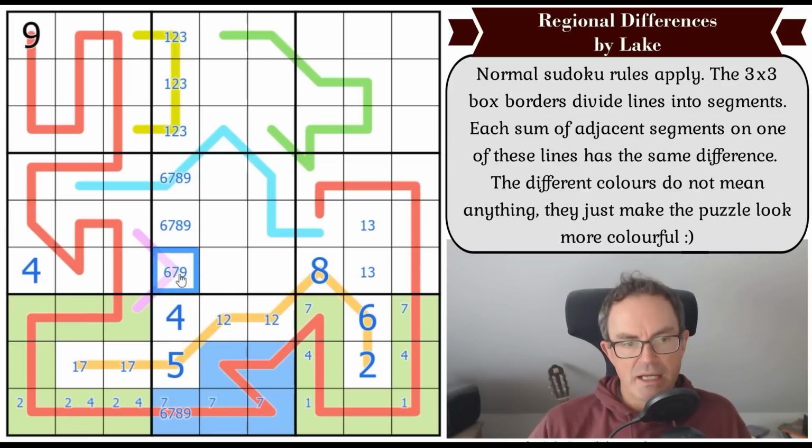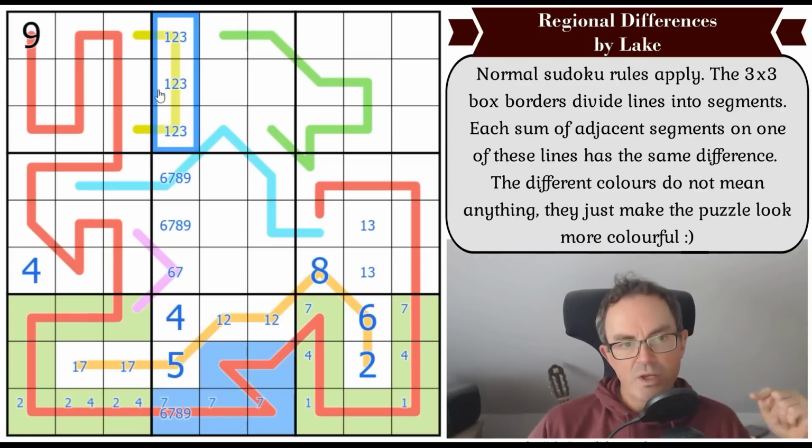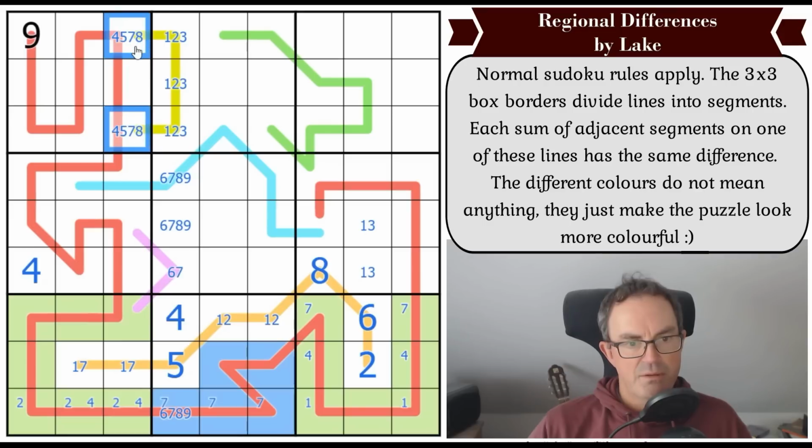This can't be 9, can it? Because one of these would have to be higher than 9, because they can't be the same digit. So this adds up to 6. So then we have to... okay, so the difference on this line is either 1 or 2. Now if it's 1, these are a 5, 7 pair. And if it's 2, these are a 4, 8 pair. Sorry, not that one. These two.